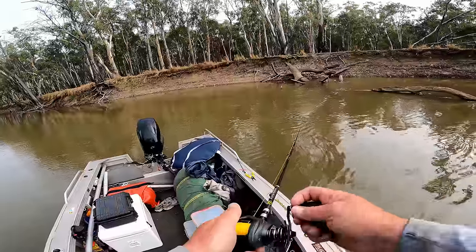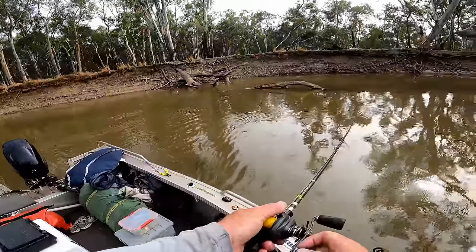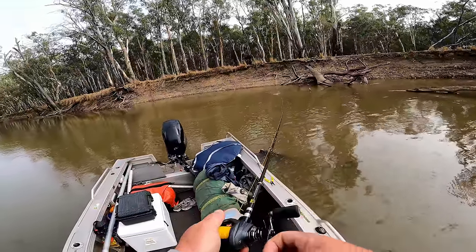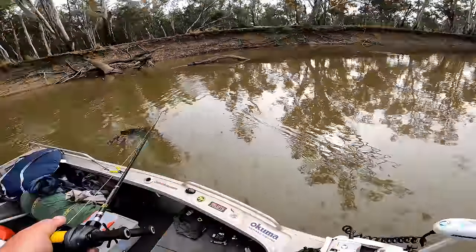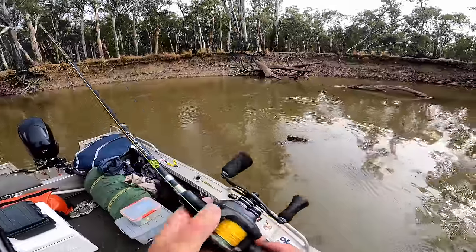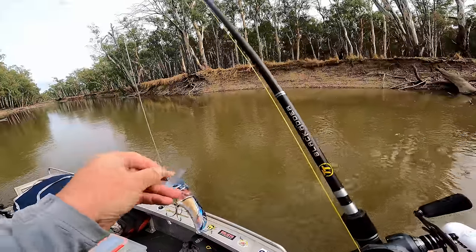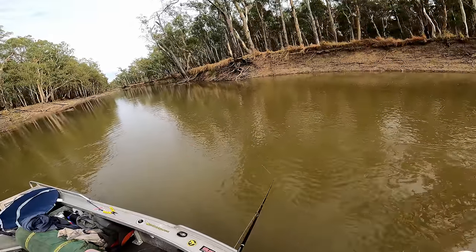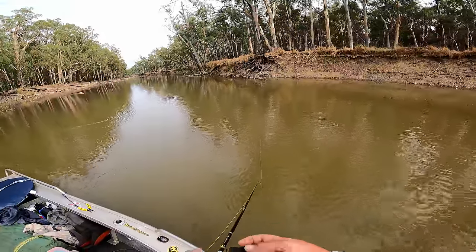Nice. Just never know when a big one's going to pop out and smash it too. Really cool to see how hard they blitz it since the floods. Like, I reckon they're hitting topwater harder, and it might just be because they're so fit. It's not a big scum pile, but it's worth a cast.